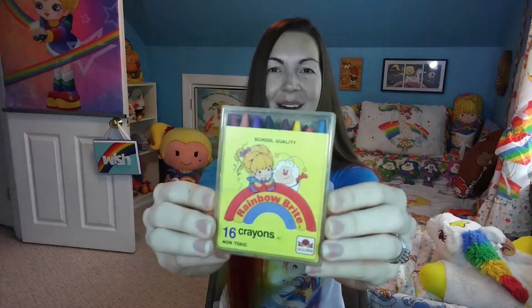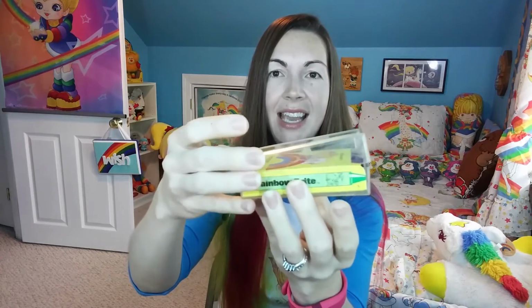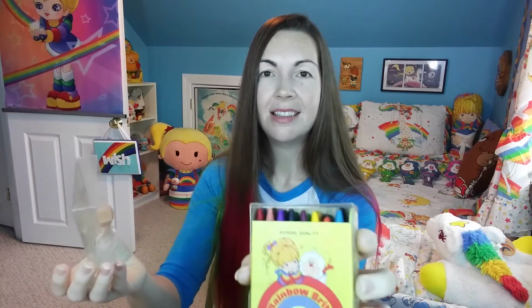First thing I'll show you, I only got 3 things in the mail recently. It's not a huge haul, but the first I want to show you is a vintage item. Rainbow Brite crayons. How adorable is this? Now, I had to get these because I actually had a set when I was a kid. This is one of the few Rainbow Brite items I actually did have in childhood. But all I have left of mine are like 5 or 6 of them, very well used and loved, in a plastic bag. I do not have the case they came in, the box they came in, any of this. But they came in this plastic case, and then in a cardboard box.